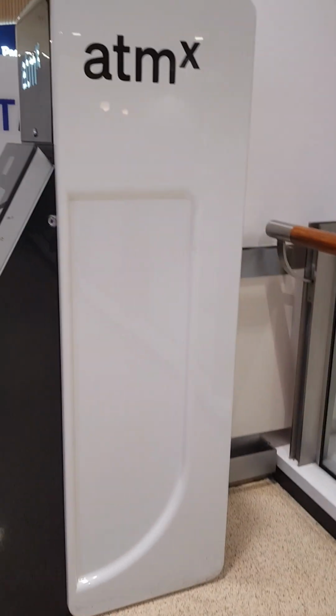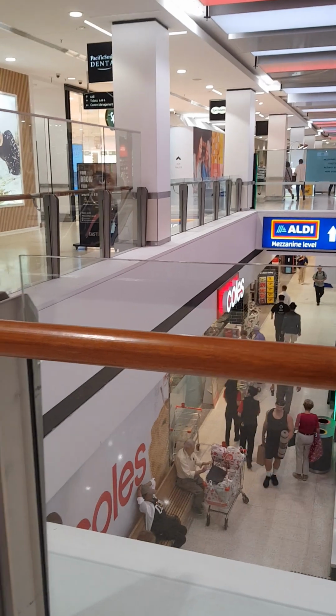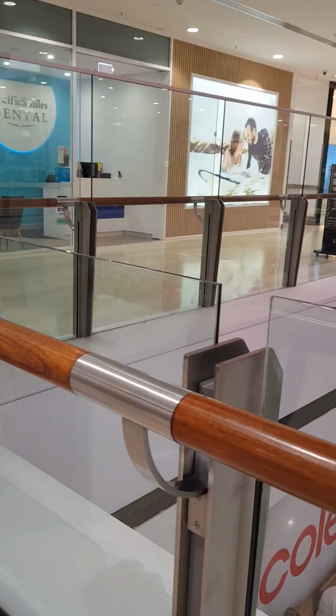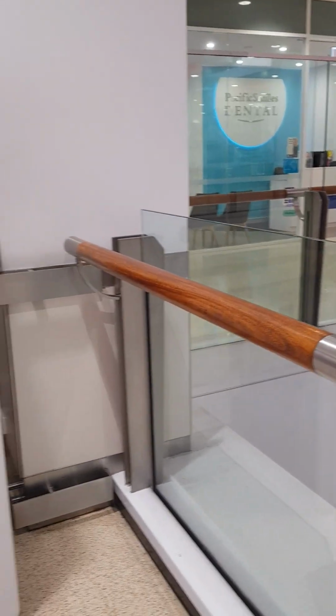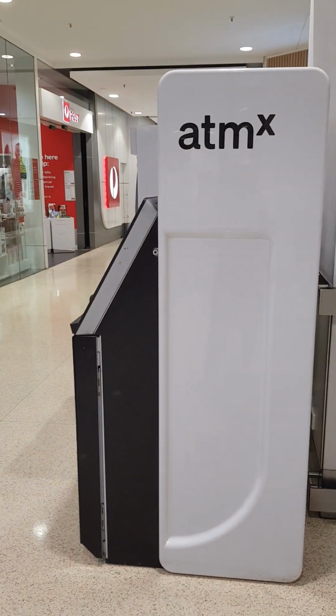There's ATMs, although they're third party now. They used to be just the major bank ones, but they've taken out all the major bank ATMs in most of the malls and replaced them with third party ATMs. You have to pay a fee to use them, so that's why I avoid them. There's a post office. So basically there's everything you probably need in this shopping mall.